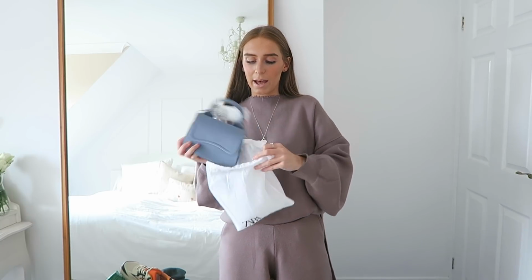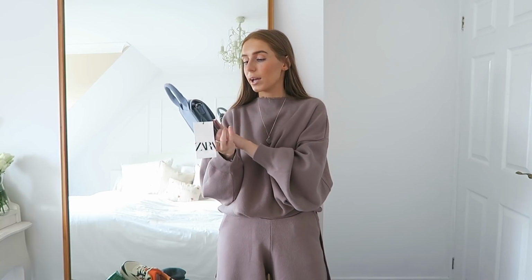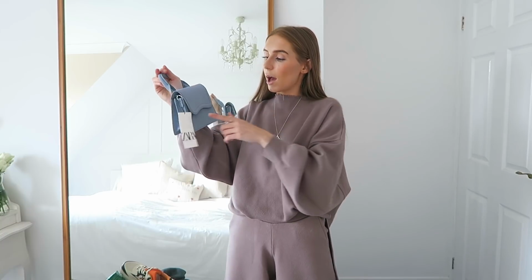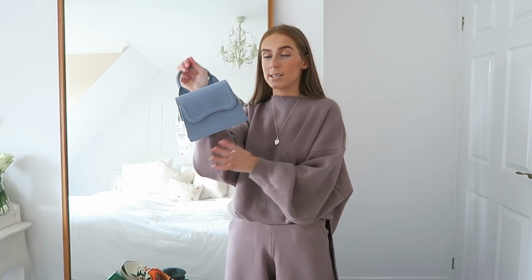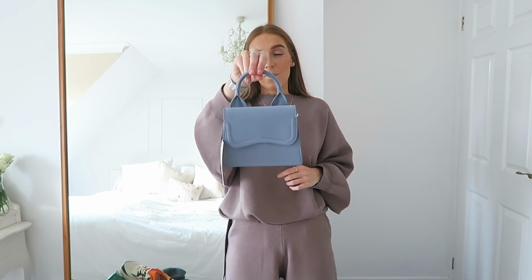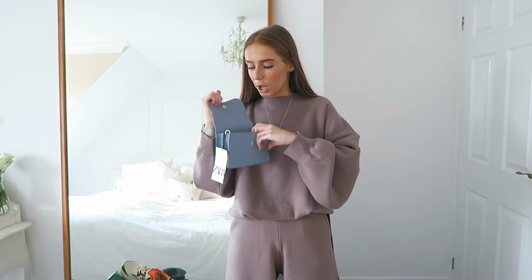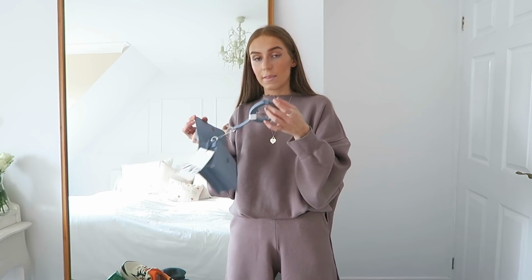I then got this bag, which again, I wish they did this in a cream because I love the design of it, but the blue colour just isn't very me. But it's basically this one handle bag, so it's just got this handle, it's not got another one. But I loved the flap detailing on the front. It's kind of waved like that, and then that is what the back looks like. And then it just opens up like so, and you've got two little compartments and then a long strap.